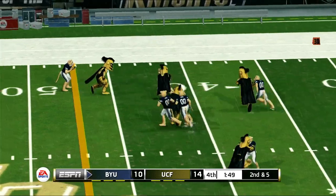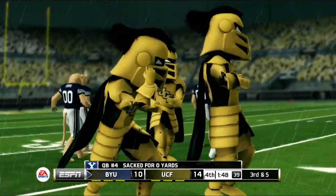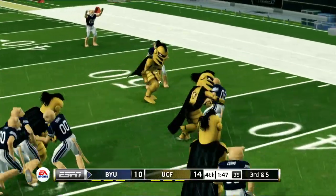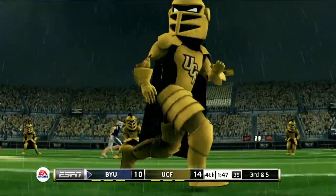He's checking. Scrambling around. And he's going to come up with a sack. I think that one's on the offensive line. They've got to do a better job of holding their blocks, or else this quarterback's going to be pulling turf out of his face mask all game.